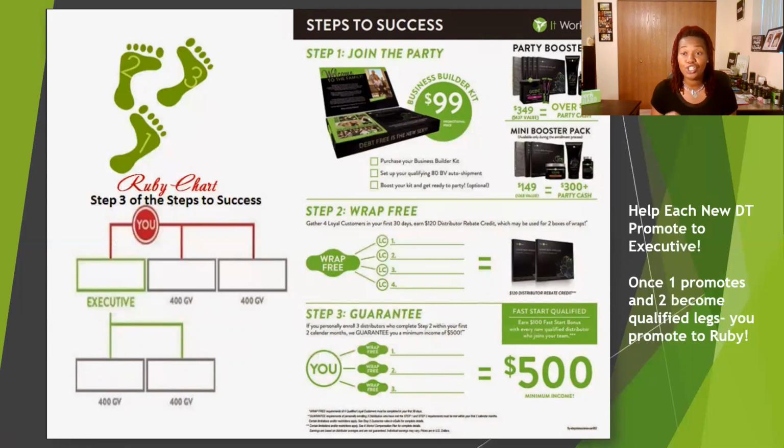You can easily use your own products at your party because people are not going to buy from your table unless it is a wrap. Otherwise, you're going to allow them to either fill out your loyal customer or distributor form, or just log right into your eSuite and sign them up that way. So each month, we teach somebody how to do that.